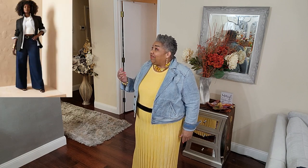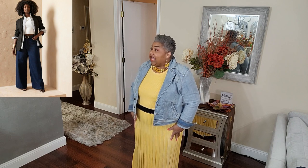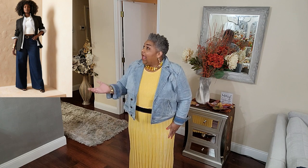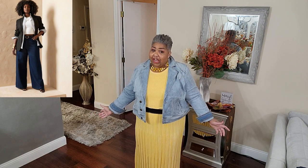Alright, so this first one, I thought, let's take that white tank again that we talked about in previous videos, and we're going to layer it. She has on tons of layers. I love it. Let's take a look. So first thing off the bat, she has on just a white tank with her wide leg jeans, but she has a kind of a button-up striped shirt on top of that one, and then she has on a black jacket. Now, I'm sure by now we all have a black jacket, right?